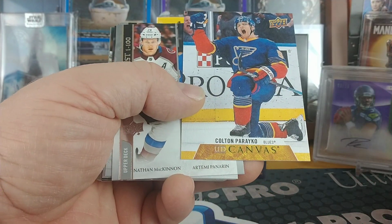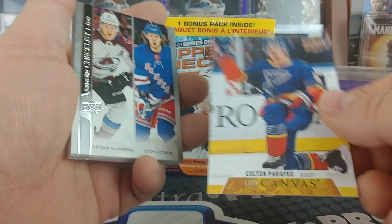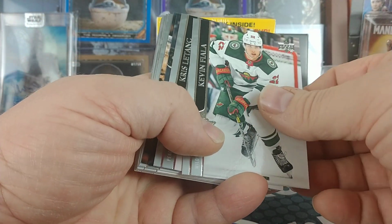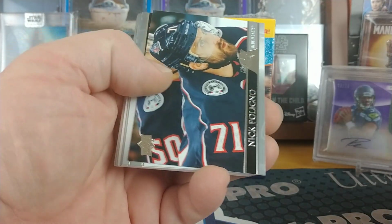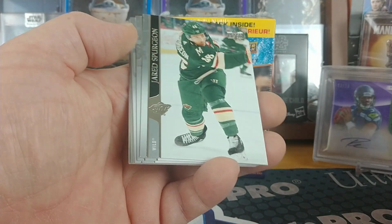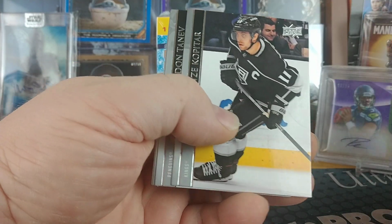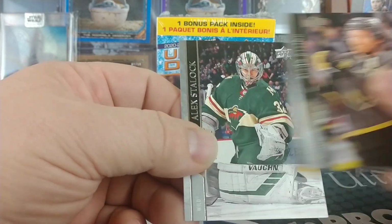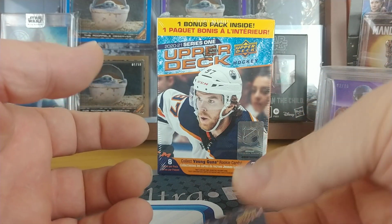Feels like I got a canvas. Colton Paracco. Checklist. Tyler Myers. Kevin Fiala. Chris Letang. Matthew Tkachuk. Nick Foligno. Jared Spurgeon. Robert Thomas. Ryan O'Reilly. Anze Kopitar. Brandon Tanev. Mark Stone. And Alex Stalock. So yeah.